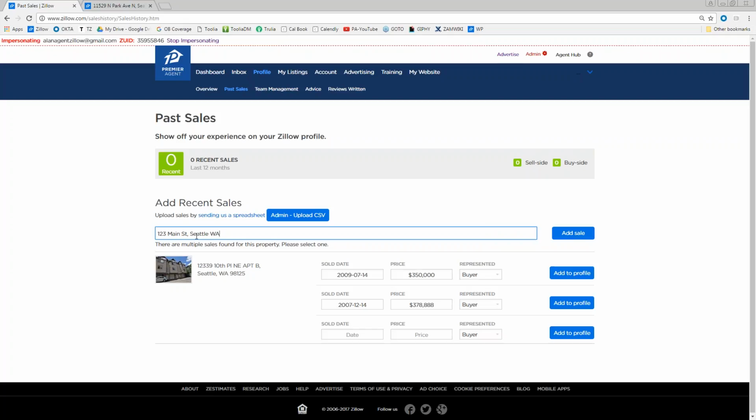So once you've pulled up the property, the next step is to see if your transaction is already implemented, if it's already filled in. So for example, this property, let's say Alan sold this in December of 2016. I don't see that date here. The most recent one was back in 2009. And that's okay, if you don't see your transaction here, no need to worry.